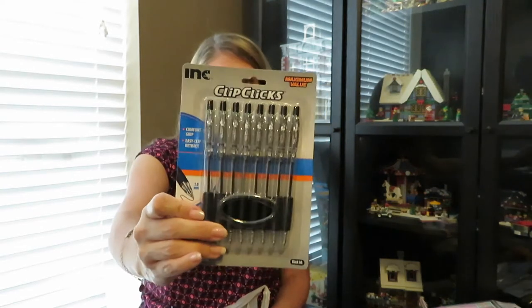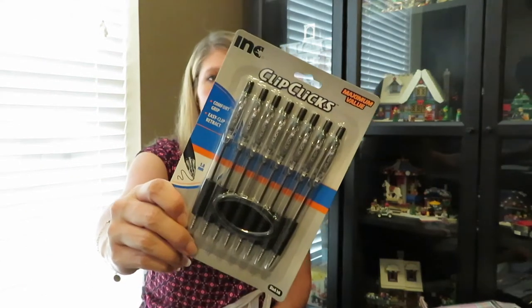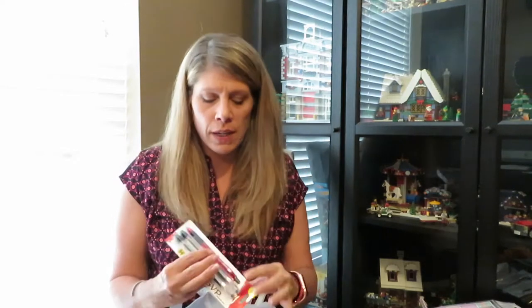They're ballpoint pens, which is what I prefer. I am not a gel pen person. I feel like it smears and it's just not my thing. So I picked up two of these. I've never used them before. We'll see how they work. I mean, they're a dollar. So if they're great, great. If they don't last very long, that's fine too.